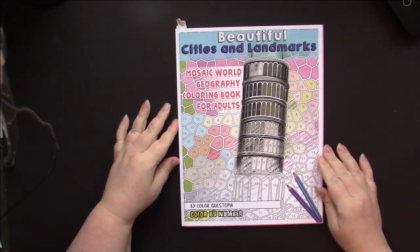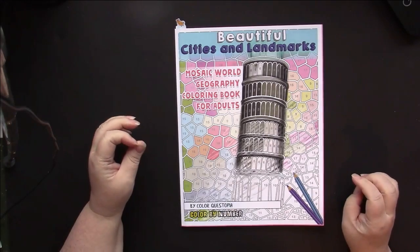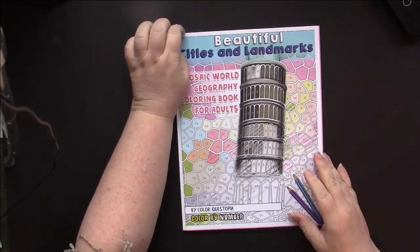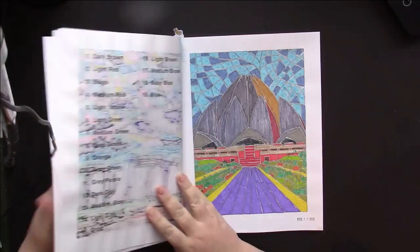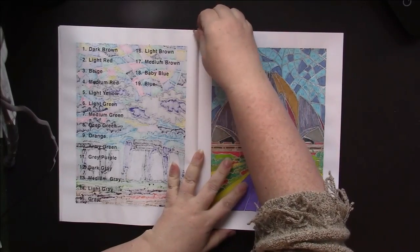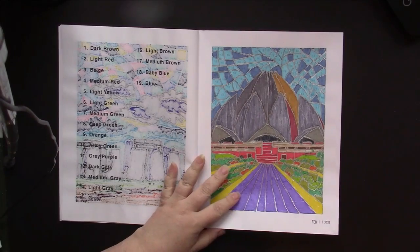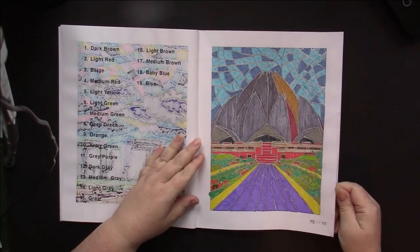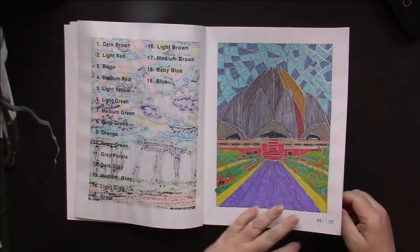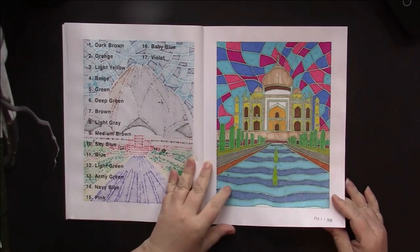This is Beautiful Cities and Landmarks, Mosaic World Geography, coloring book for adults by Color Questopia. And I did a couple in here. So we did this one, and I don't know what that is. I was thinking it was the Sydney Opera House, but I don't think so because that's surrounded by ocean. And then this is the Taj Mahal.